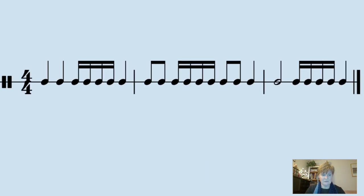So counting this, again, we've got semiquavers, so we're going to use those as the basis of our count. So we'd have 1e and a 2e and a 3e and a 4e and a 1e and a 2e and a 3e and a 4e and a 1e and a 2e and a 3e and a 4e and a. In rhythm language, that would go ta, ta, tiki, tiki, ta, ti, ti, tiki, tiki, ti, ti, ta, ta, tiki, tiki, ta.